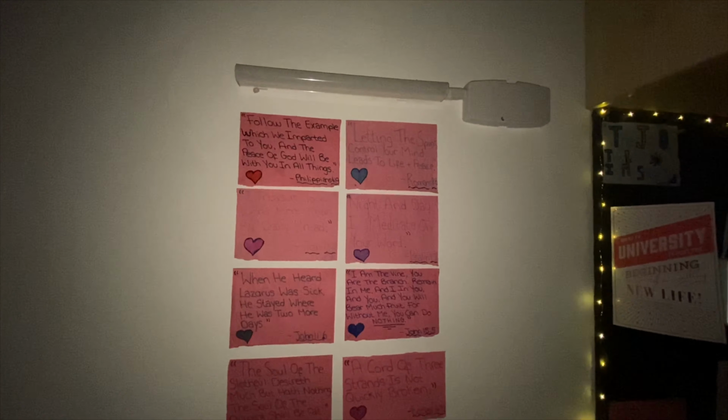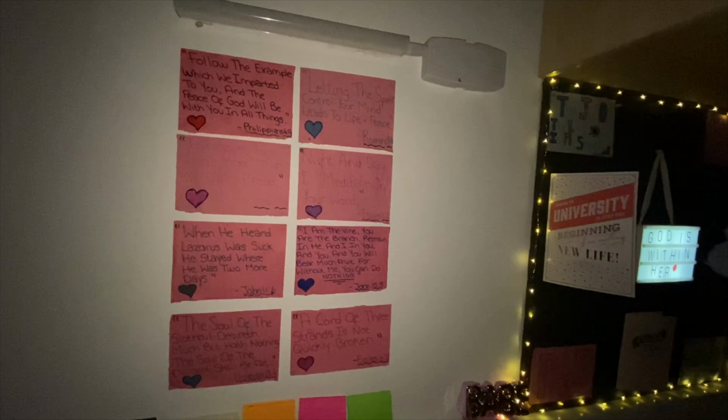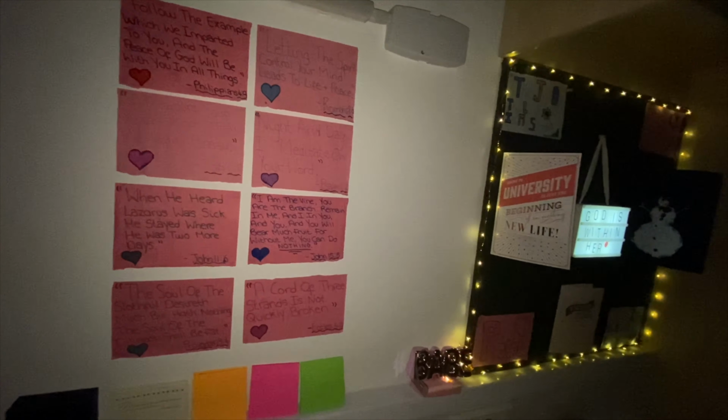Okay, this is quick. Yeah, this is basically what my room looks like on this side with all the lights off and just the LED lights on.